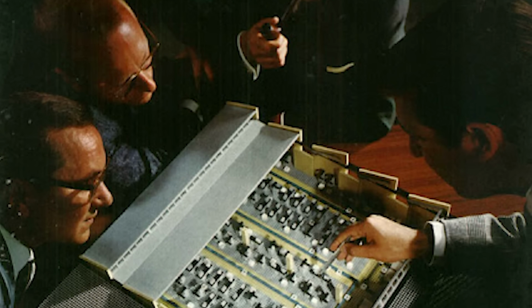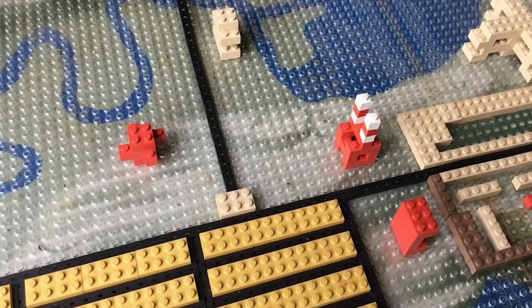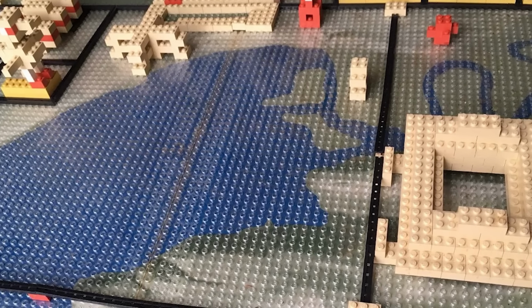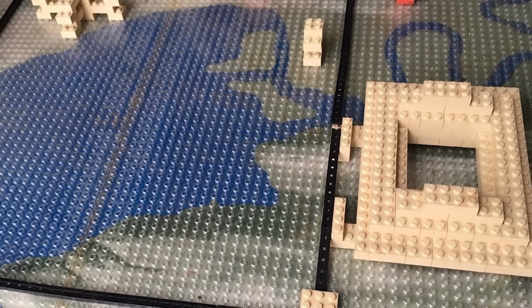But it wasn't just businesses either. You see, schools in the US and Canada were sent kits with unique geographical base plates which they could use to learn about city planning. Today, these are seemingly impossible to find, and these are the only images that I was able to track down of them, making them one of the rarest kits of all time.